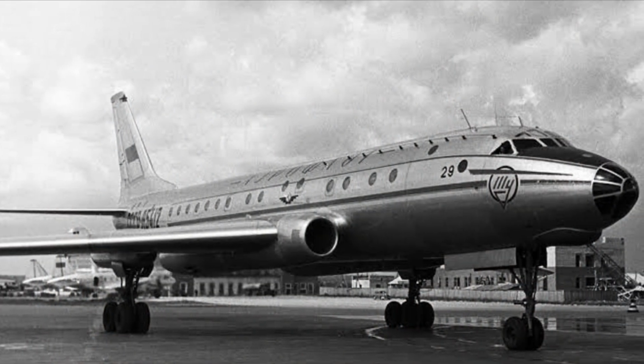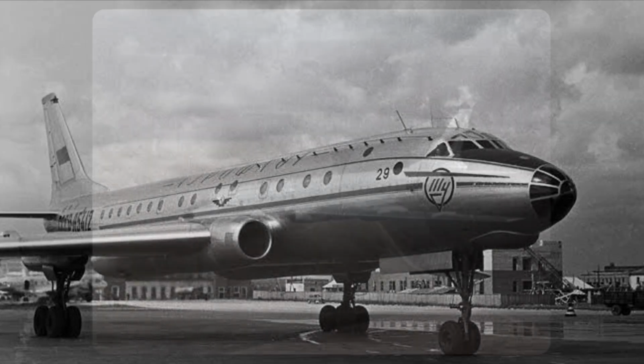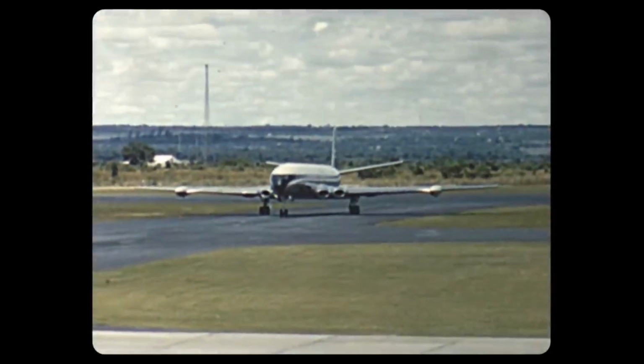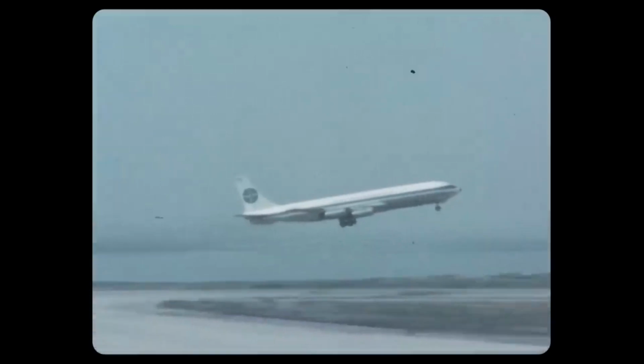The Soviets invested substantially in developing the first jet aircraft, just like the British did. But by 1958, the Comet had undergone an extensive redesign and was once again in use, and the Americans had introduced their own jet airliner. Any previous propaganda value the 104 may have had was lost.